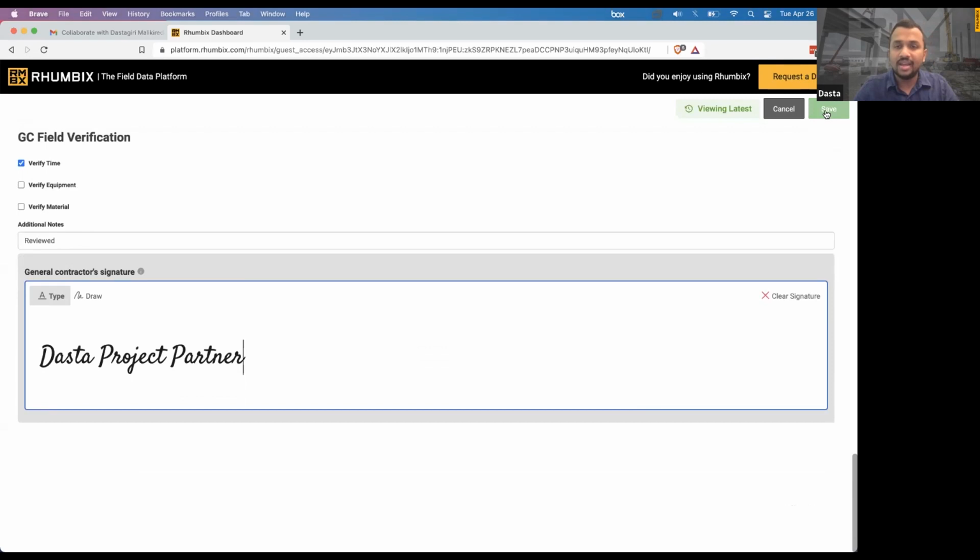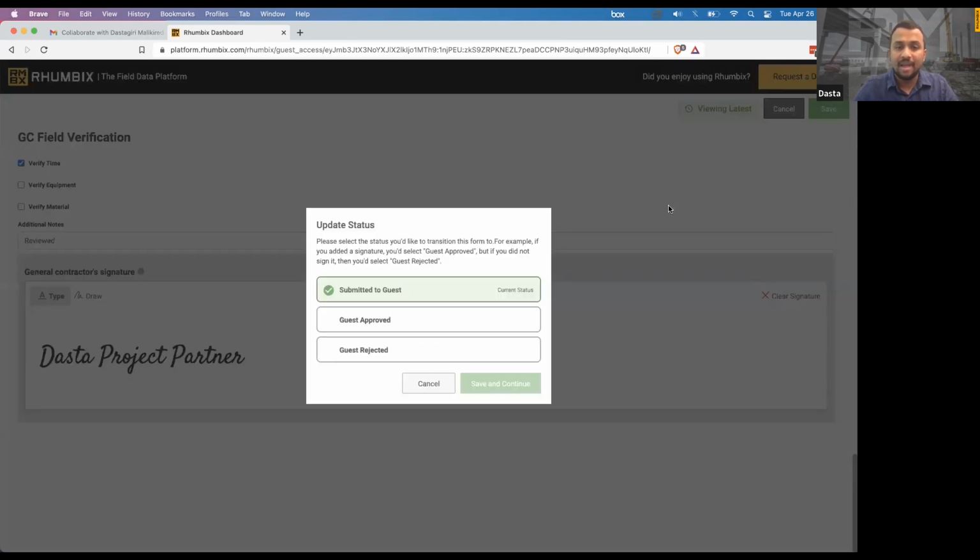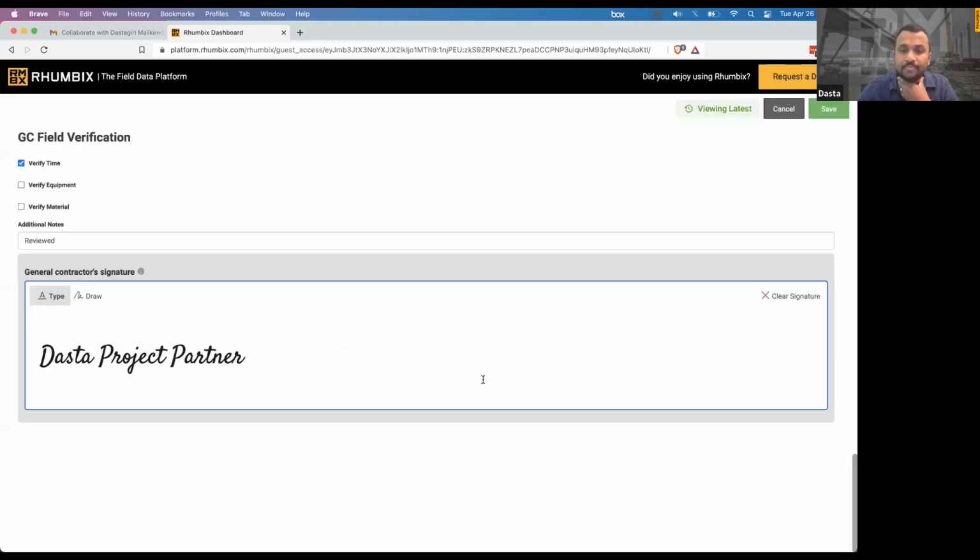And when I go ahead and hit save, my edits will be changed, but I'm also put in control of the next status as a project partner that I want to transition to. So I can either move it to approved, guest approved in this case, guest because I am new to Rhumbix and I do not have a Rhumbix account set up. In this case, I'll go ahead and do that.